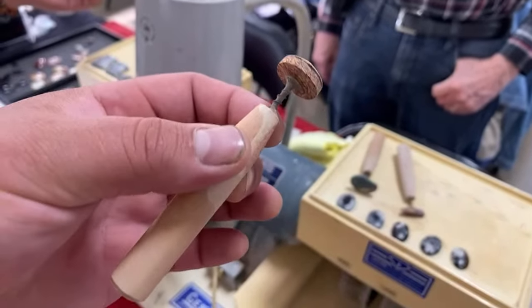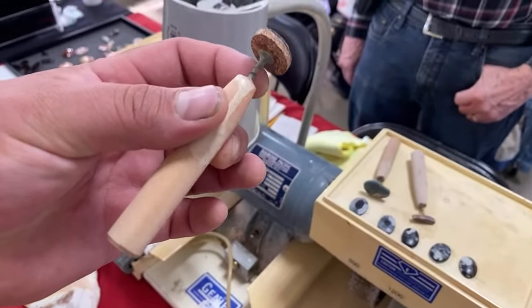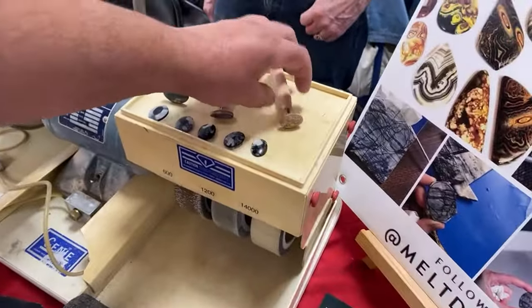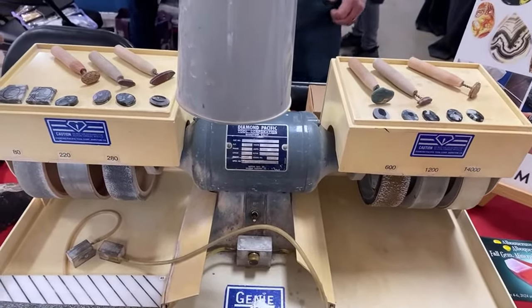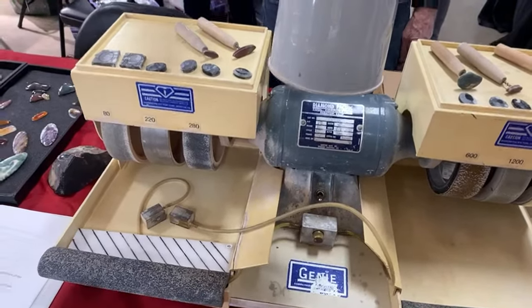That's much, much better than dop wax. I am the dop wax loser of the century. If I use dop wax, I'm guaranteed that I'm going to re-dop the stone three times through the process. And so, super glue.